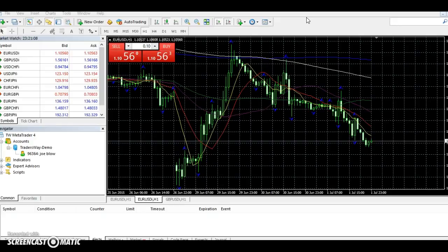You've got other brokers, and you've got to see what works for you. You definitely don't want to be married to a broker, because things can change. They can change the margin requirements and such. But I like Trader's Way. For my manual trading, I really like it.